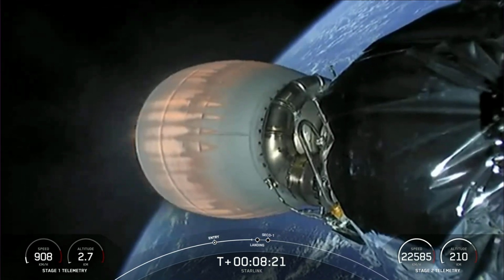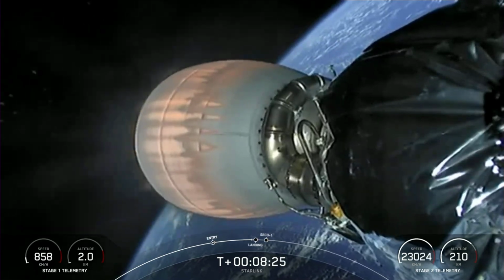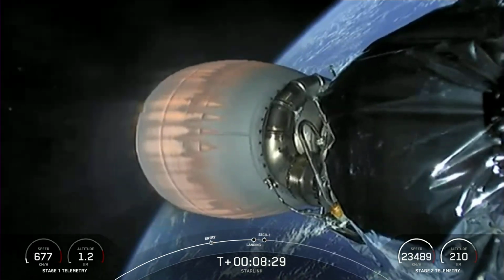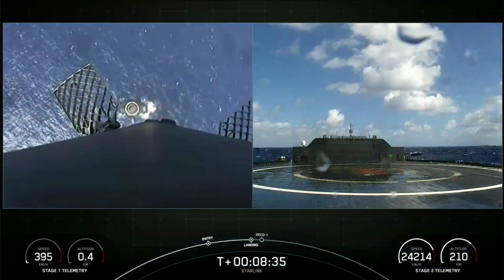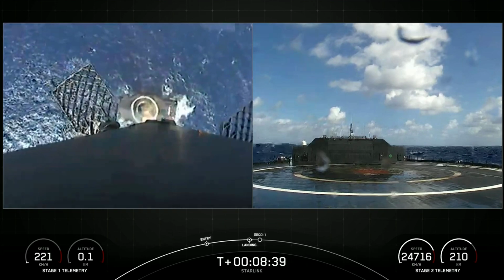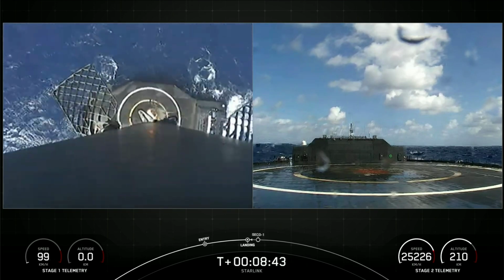Just under 10 seconds away from the landing burn of the first stage. For now, we are enjoying some great views of the second stage Merlin vacuum engine. Stage 2 is in terminal guidance. Stage 1 landing burn. So you can see that the drone ship is getting closer, and on the right-hand side of the screen is that drone ship, A Shortfall of Gravitas. Stage 1 leg deploy.